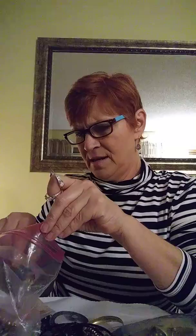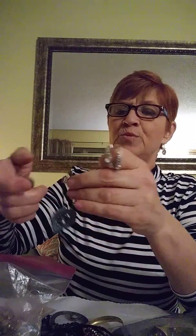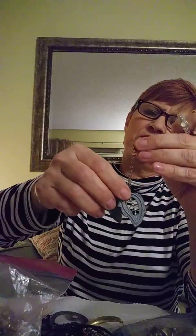I thought these were very pretty. They're silver tone anyway. I've got to get all my gold together tomorrow because I really do want to go have someone take a look at it. These were pretty, but one was broken, and so I like this green verdigris look. So these are in my to make me something.